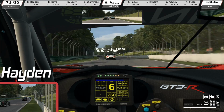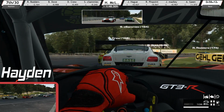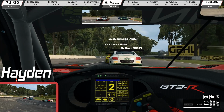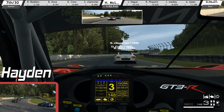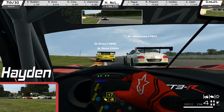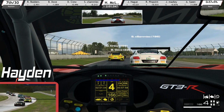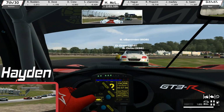So we've had a clean start so far. I don't believe anyone's crashed out. I can't remember what happened at the back of the field. I don't know either. Right there, I was unaware of the braking distances for all the cars, as I almost ran into the back of Sam back there.